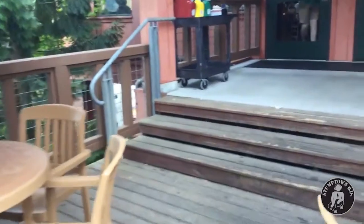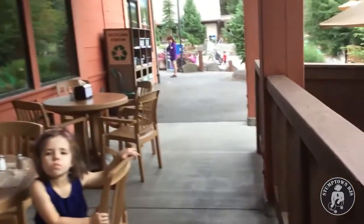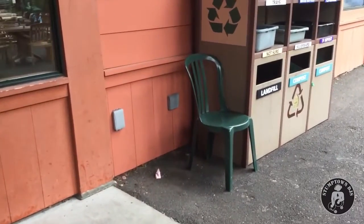And then they do sometimes set up cafe lights up here. There are plenty of power outlets, so that shouldn't be a problem. There's plenty of outlets so that we're not plugged into the same one. There's also power outlets here. So really our options are pretty open.